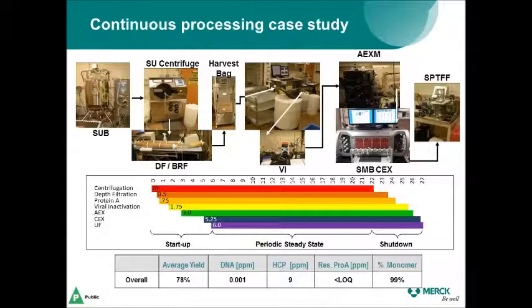And when you're running this mentality, you don't want to stop. You don't want to take a sample and send that out to a QC lab. You want to continue moving on. And the way to do this is process analytical technologies.